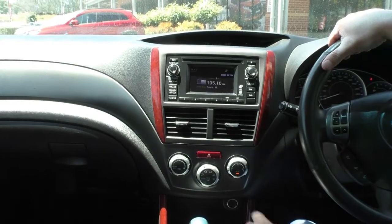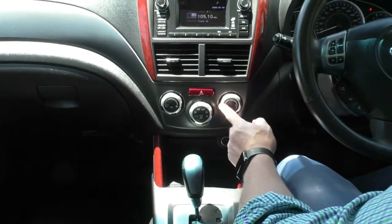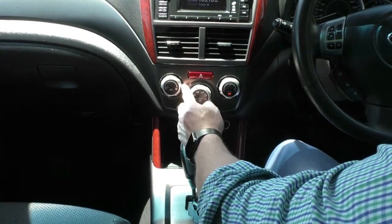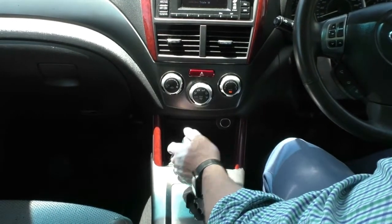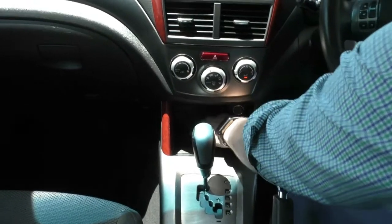In terms of the rest of the controls, hazard lights in the middle, we've got our aircon controls here, so temperature on the right hand side, direction of air in the middle, and then fan speed over here to the left, so very easy to use. Got a 12 volt power socket here and a huge storage compartment in the front of the gear stick there as well.